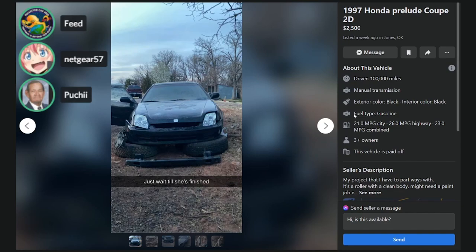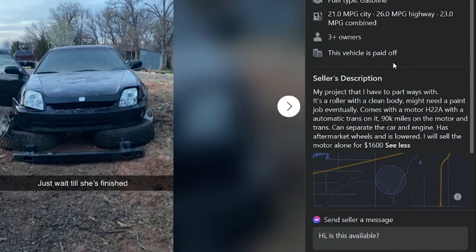$2,500, 97 Prelude, 100,000 miles. My project that I have to part ways with. It's a roller with a clean body, comes with a motor, H22A, with an automatic transmission, 90Ks on the motor and trans. Can separate the car and engine, has aftermarket wheels, and is lowered. I will sell the motor alone for $1,600.